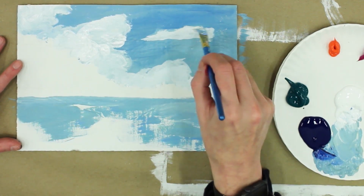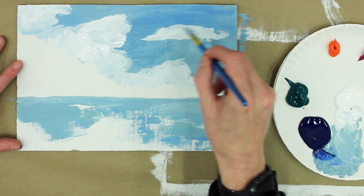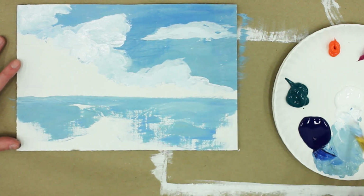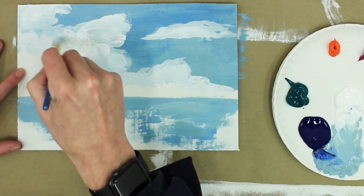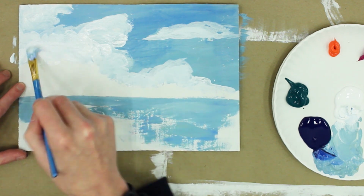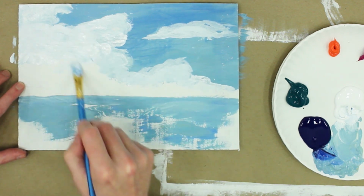Don't forget about this little cloud here. You'll see I kind of forgot about him. But still, just dunking in the white, using that little bit of blue that's already in my brush so that you have these streaks of different colors, which will give it a little bit more dimension.